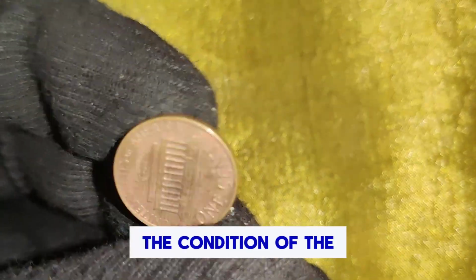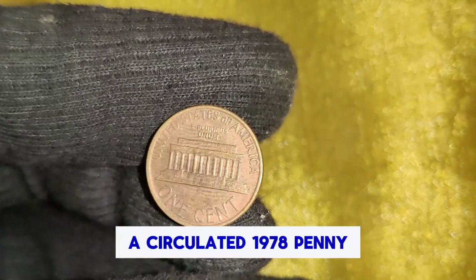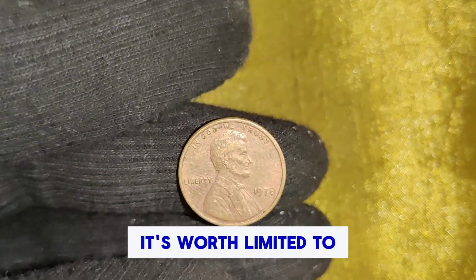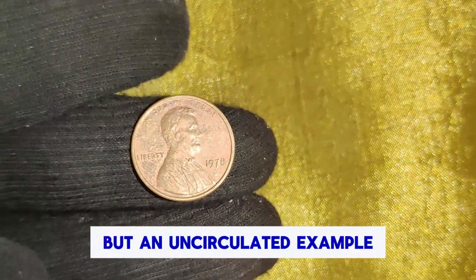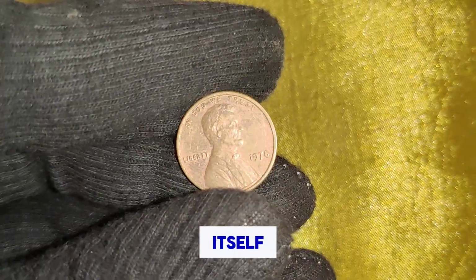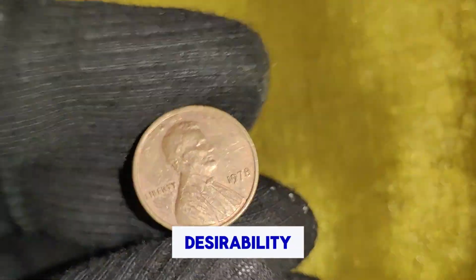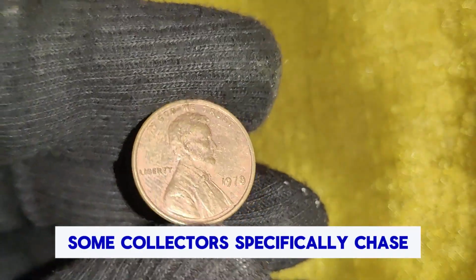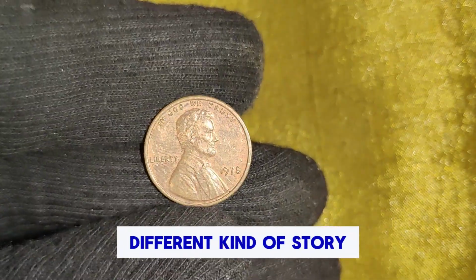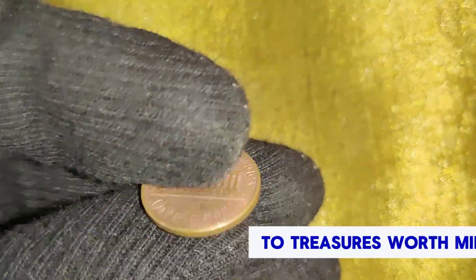The condition of the coin, as always, plays a crucial role in its value. A circulated 1978 penny with scratches, nicks, and fading detail might pass unnoticed, its worth limited to a cent. But an uncirculated example, shimmering with luster and free of blemishes, can be a prize in itself. Proof coins, with their mirror-like surfaces, add another layer of desirability. Some collectors specifically chase after these flawless specimens, while others prefer the charm of error coins that tell a different kind of story. Together, they form a mosaic of value that stretches from pocket change to treasures worth millions.